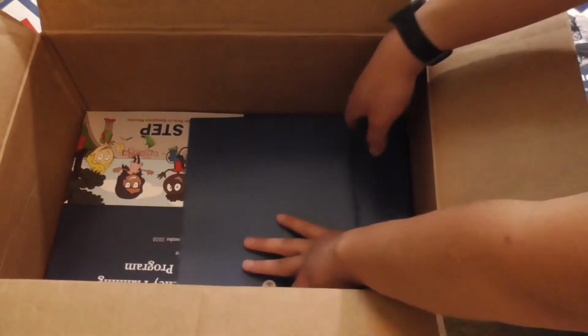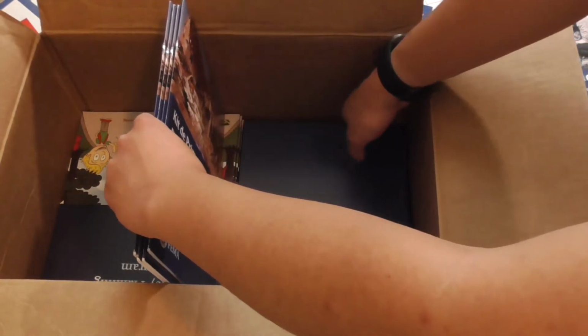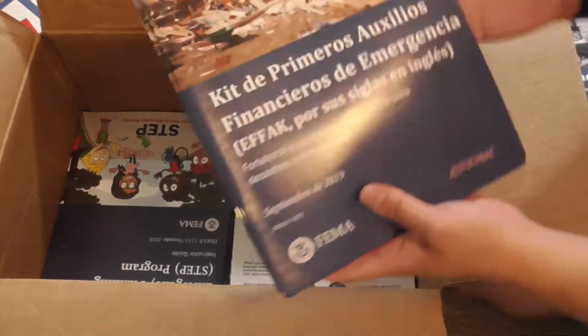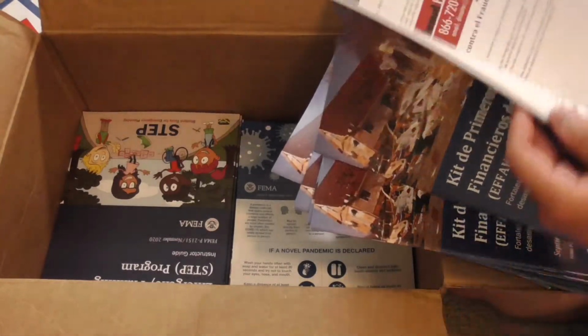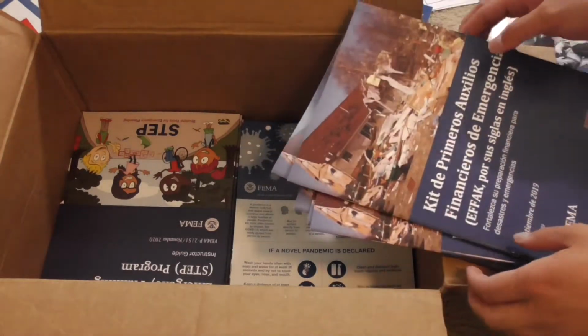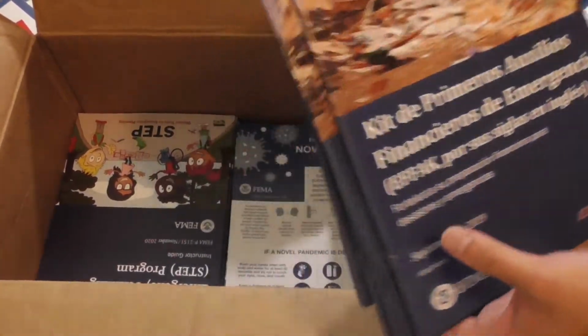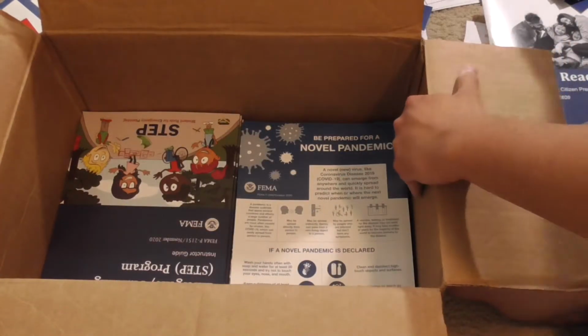I can't really distribute it, but okay, what are these books right over here? Okay, so this is EFAC in Spanish. In English. Not sure what the second part of the subtitle is supposed to be, but cool. Nice set of books here.